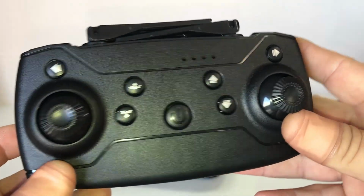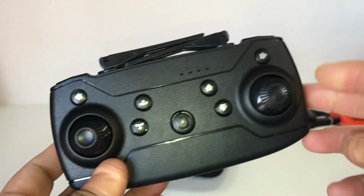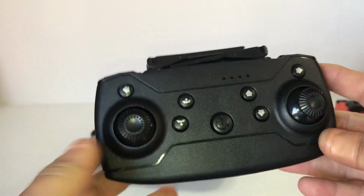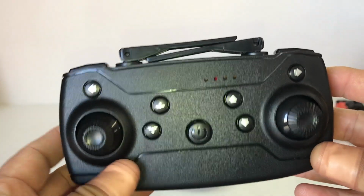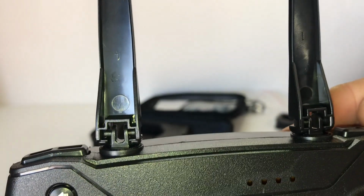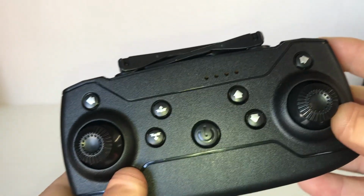Now to the transmitter that you get. It's pretty stock standard for these toy grade drones. They all pretty much come with this style of transmitter. Well, a lot of them do anyway. It's basically another DJI inspired design. We've got fake antennas up the top. As you can see, they're just plastic faux antennas. There's no actual wire going through them. They're just simply there for show.